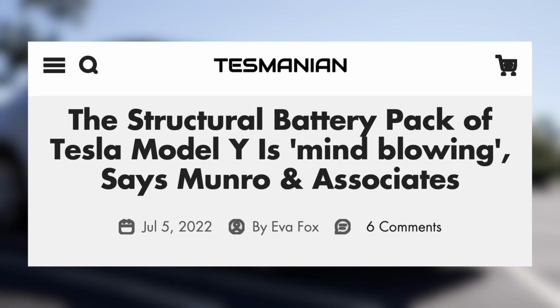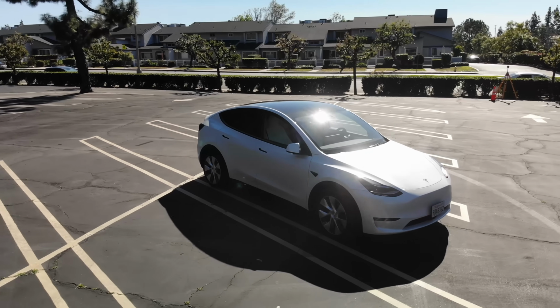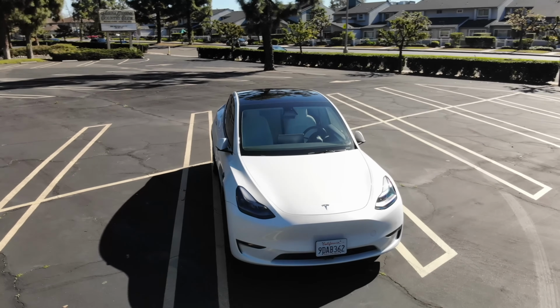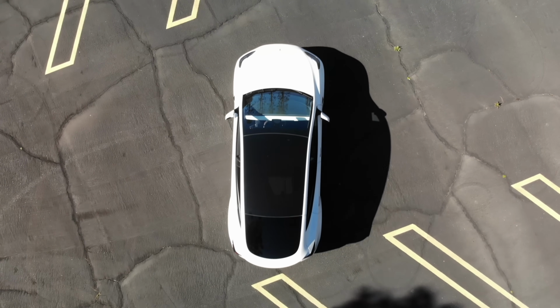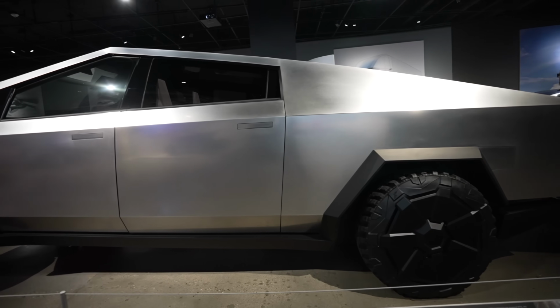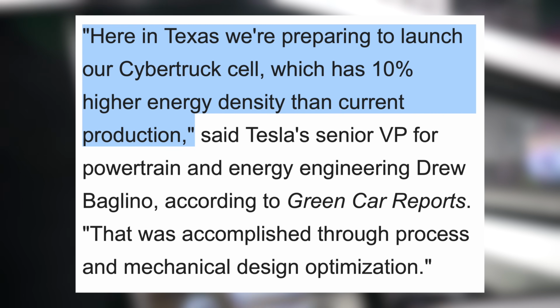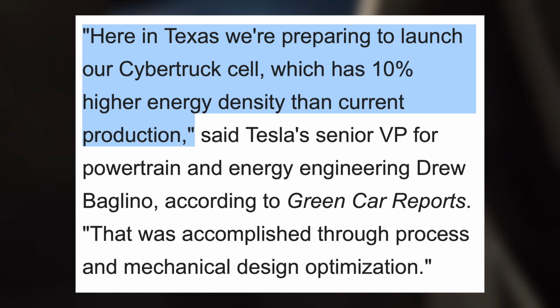Not only does it use their cells, but it uses a structural battery pack for the first time in a Tesla. At Giga Texas, they've been ramping up 4680 production and making both 2170 Model Ys and those with this updated battery pack. However, the product that's a bit more reliant on Tesla's new battery cells is the Cybertruck. From the beginning, the plan has been for this truck to utilize Tesla's own 4680 cells, and that has likely led to some of the Cybertruck's delays. According to Drew Baglino in July, quote, "Here in Texas, we're preparing to launch our Cybertruck cell, which has 10% higher energy density than current production."